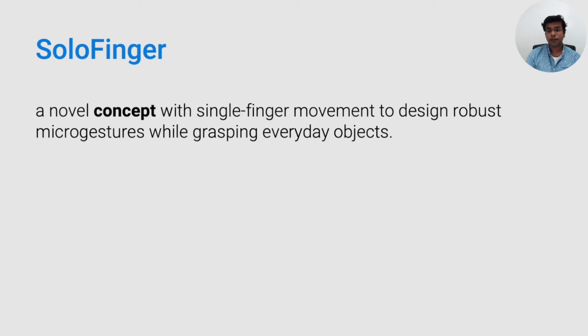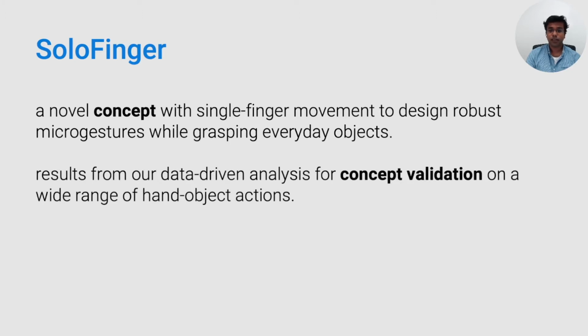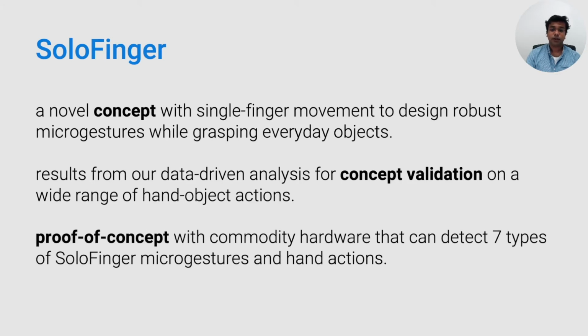To summarize, we presented a novel concept that uses only one finger for gesture input while holding everyday objects. Through a series of analyses, we show our concept is resilient to false activation. And ultimately, we used commercially available hardware and trained a multi-class classifier to show 7 gesture variations can be detected with very low false activation.